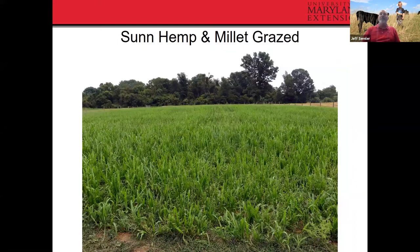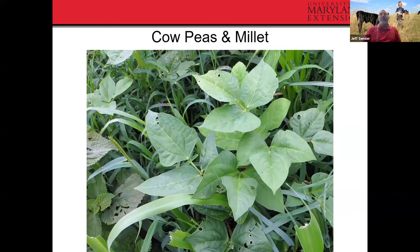So that's the sun hemp and millet after it was grazed. You saw the before picture a minute ago, and you can see that the goats did a fairly good job of grazing that. We did pull them out and rotate them, so we didn't let them graze it too short, but they surely did enjoy those particular forages. That's cowpeas. As I said, we had a mixture that had the millet and cowpeas in it. Those were some forages that the goats really enjoyed because of their upright nature, the way they grew.